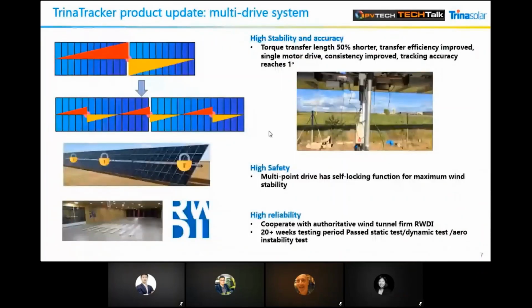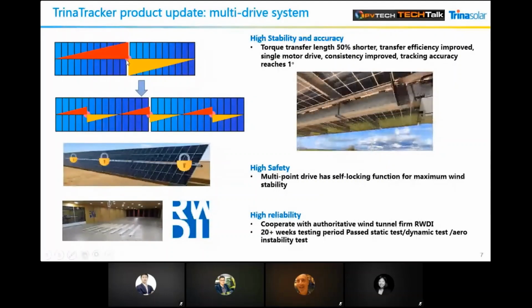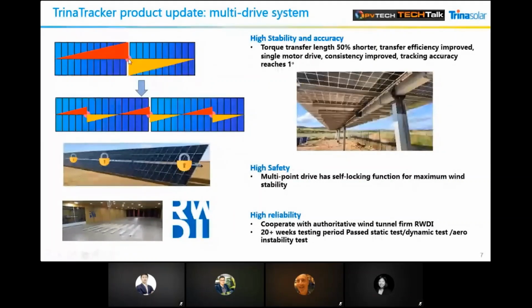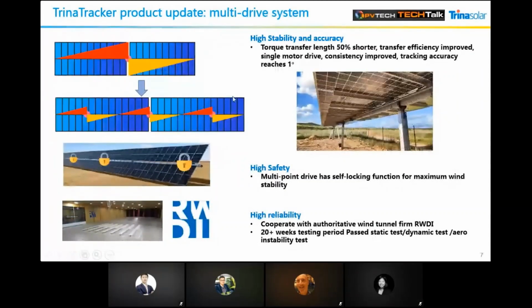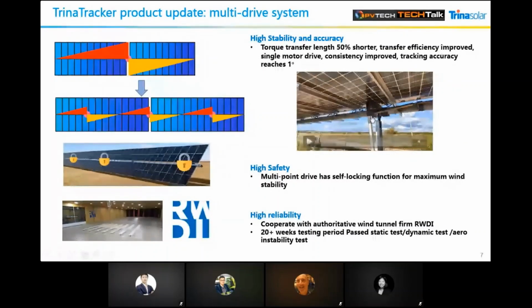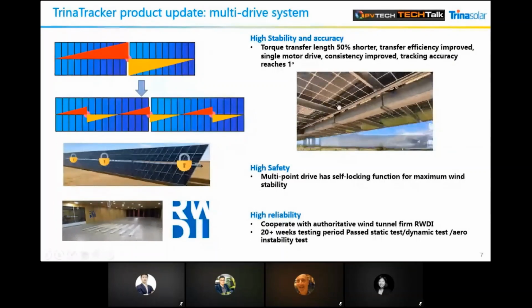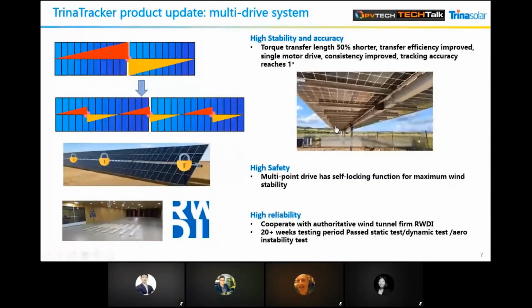So first, as I just mentioned, the multi-driver system. Look at the picture here. Before, across the whole industry, the module layout had one single driver system, and the torque distribution is like here. But now we have a three driver system. From the video you can see here, let me repeat again. This is one drive system, and from the transmission it goes to another drive system, and that goes to another. So in total we have three, but before we only had one.